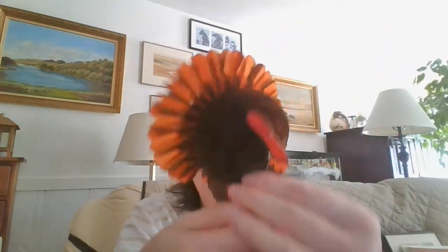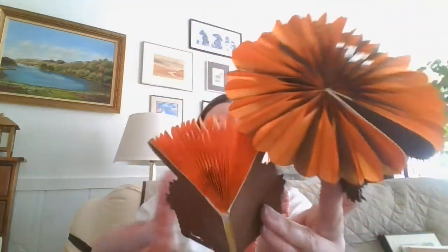Now this guy appears to have maybe a little more brown in his tail. Let me see. Let's compare the two. Now that I have them side by side, I hadn't opened them up side by side before. So yes, it does look like this guy has the brown mixed in, and this guy is just all orange. So that's interesting. I didn't notice that before. So two slightly different designs on these fantastic turkeys.